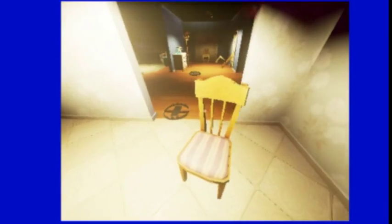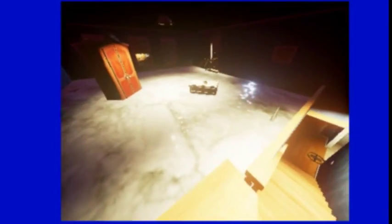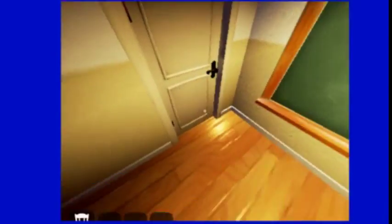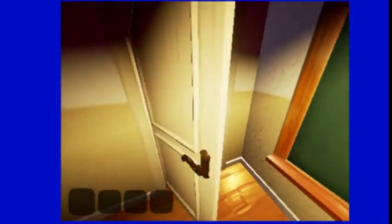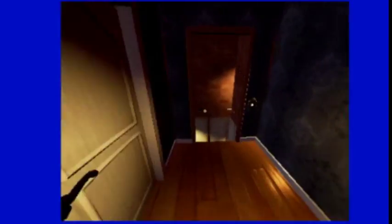Maybe avoid the bear trap. Don't want to be trapped like a bear. And also, throw the chair. Okay, the worst thing is when you get stuck in that elevator with your neighbor. It's just the worst. Okay, through here. Then we gotta use the elevator. Oh boy.